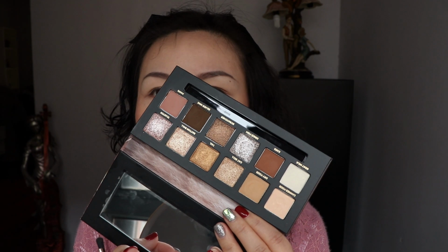I want to use this eye palette again. Very cute, because of the color. This is the Perfect Diary 12 colored eye palette. It is so useful, so easy to use, and you don't have to think to create a nice everyday eye look. I've been using this quite a lot. I think this will be in my next favorites, by the way.